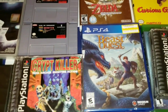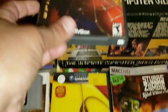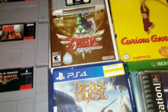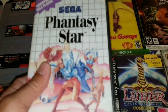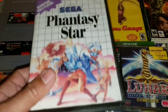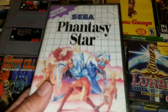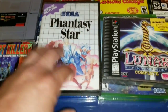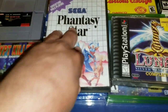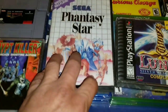And then I found this Vigilante 8 for the N64. Spider-Man 2 for the GameCube. Sonic Gems Collection. And I was so amazed to find this Phantasy Star for the Sega Master System in decent shape. This is a game that easily goes for about 40 to 50 loose, and maybe 75 to 95 in the shape that this is in. And together I paid only 15 bucks. So this game by itself more than pays for everything. It's very random to find all that crap, and then all of a sudden this game to be there. So I was very happy about that.